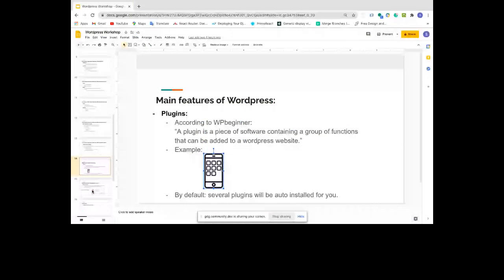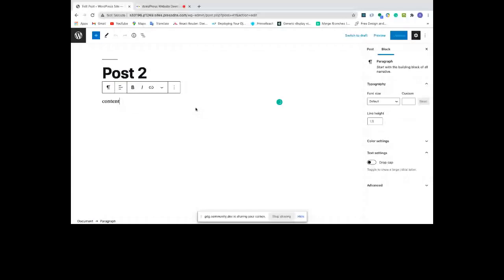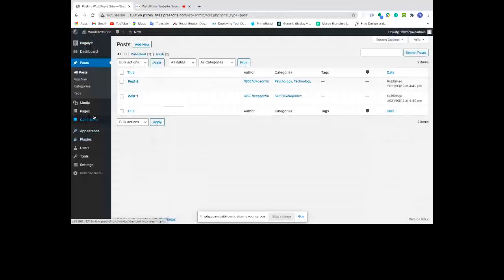Okay, so the default text editor that I showed you here, where you add things, is actually called Gutenberg, I think, if I'm not mistaken. It's like a block editor. You can change that. Let me show you. I really apologize for the wind sound.